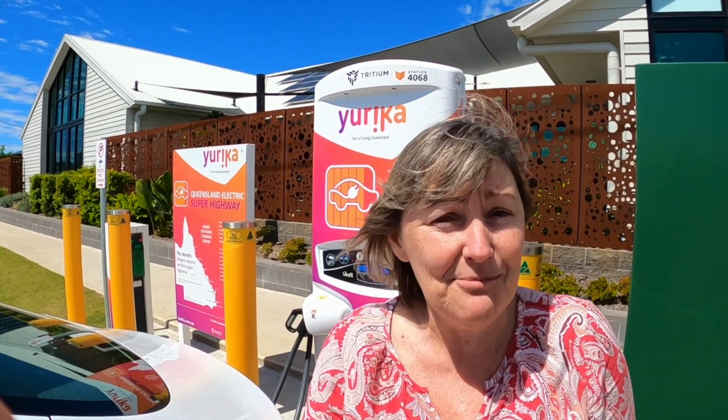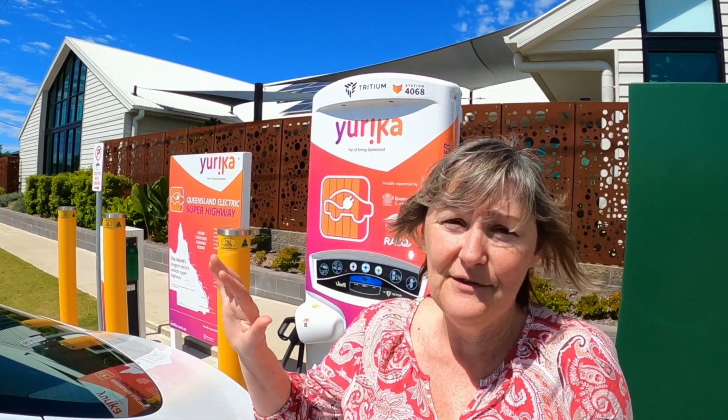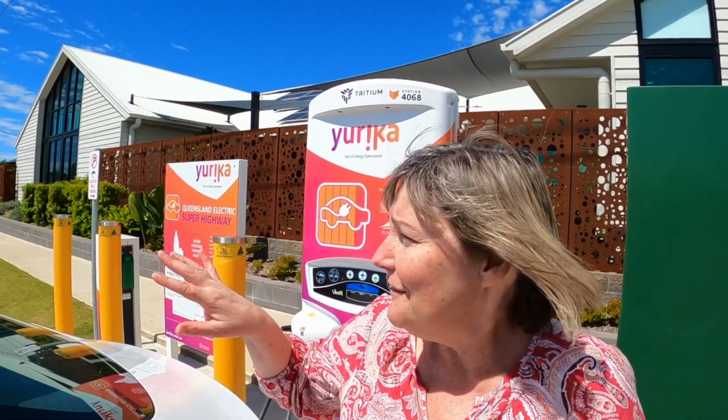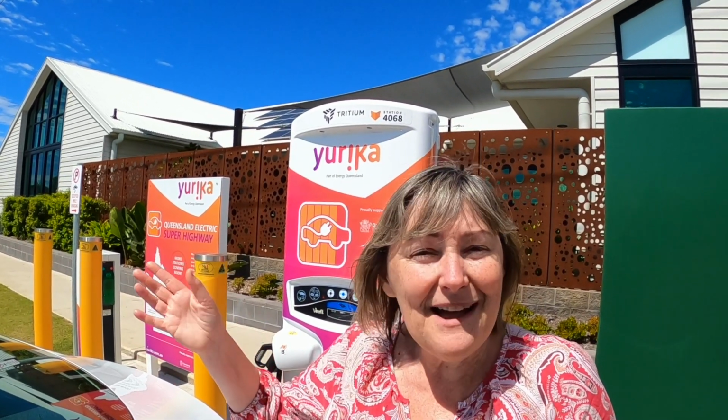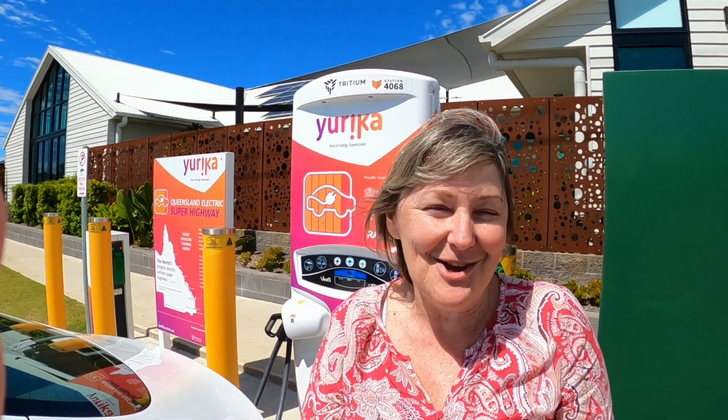Anyway, really impressed with Gin. Beautiful little town, great for a stop. They have a couple of country bakeries, coffee shops, a great bookshop we just went and had a look at, clean bathrooms, and facilities for travellers and locals alike. You know, park facilities and all that sort of thing. It's a great little place to stop. So next stop, Rockhampton.